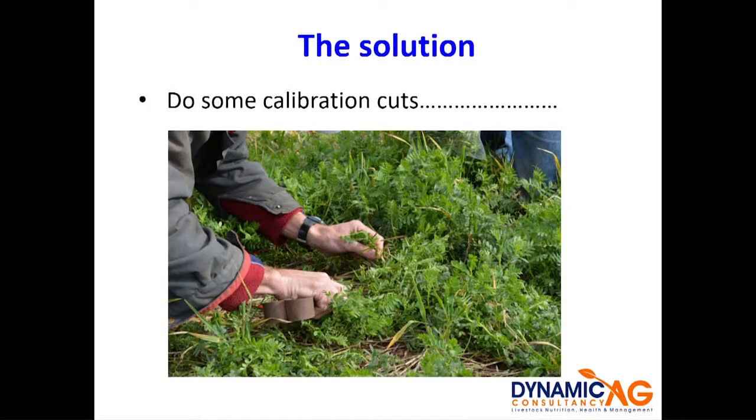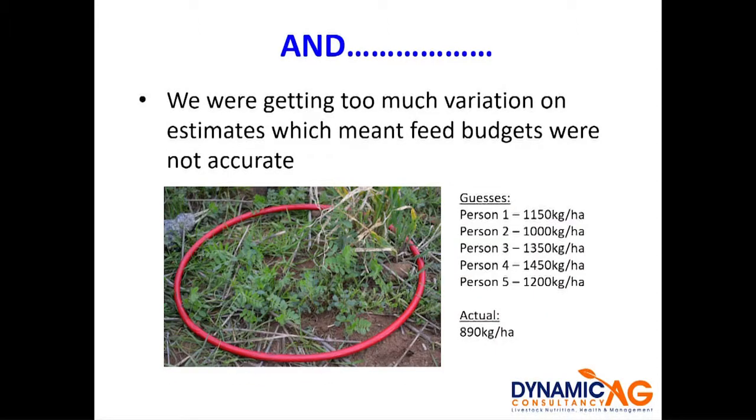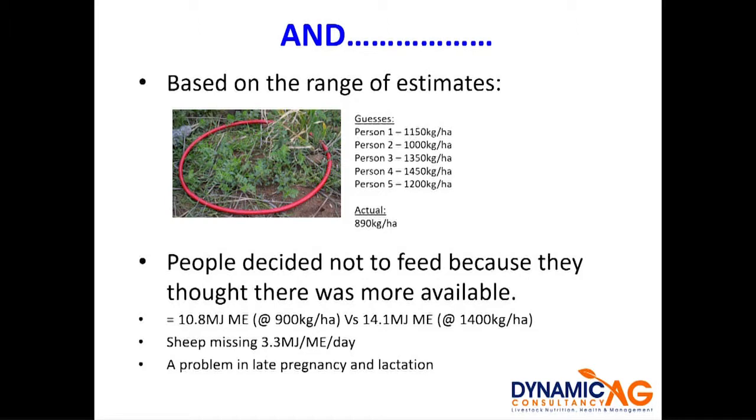And so initially, as part of doing Lifetime Ewe, we'd walk into a paddock, do a few calibration cuts, but we're not talking about pure pastures ever. As you can see there, there's a mix of cereals in there with the vetch, and our guesstimates weren't really that good. And as you can see, in general, we're actually overestimating what was there. So that creates the expected problems.